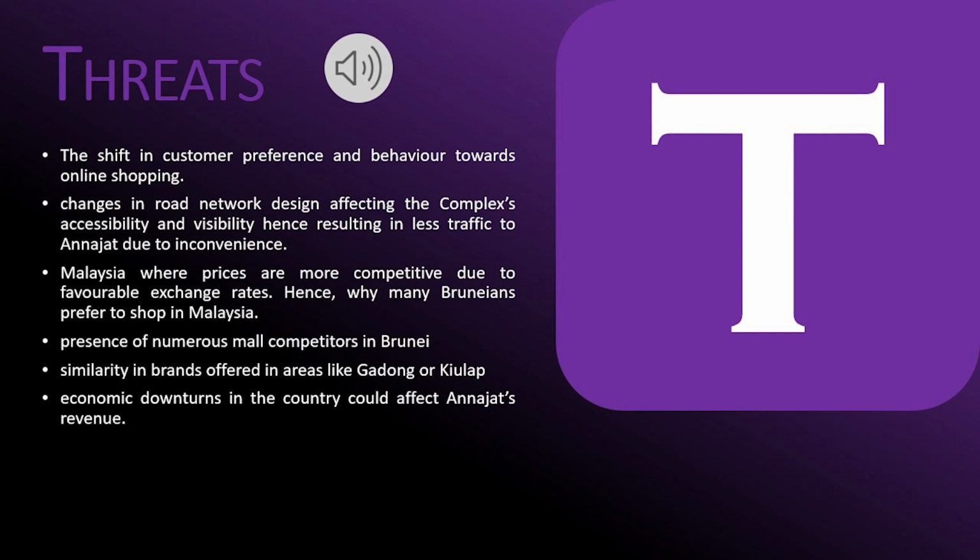Okay, lastly, the threats. The continuous shift in customer preference and behavior has made customers prefer online shopping more than walk-in or going into the physical store to shop. And potential changes in road network design can affect the Annajat's complex accessibility and visibility, hence resulting in less traffic to Annajat due to inconvenience.